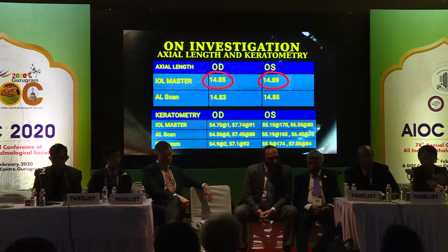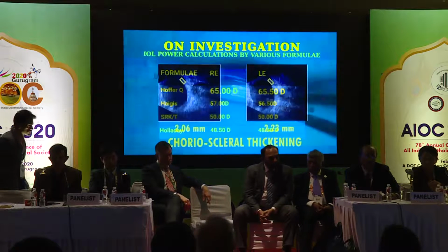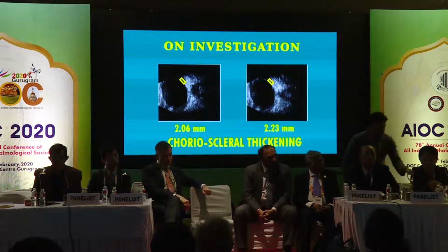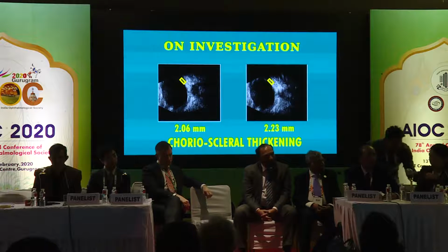Her average keratometry in both eyes was 56, a very steep cornea. IOL power calculation by different formulas varied from 49 diopters to 65 diopters. B-scan showed a thick chorioscleral complex, 2.06 mm in the right eye and 2.23 mm in the left eye.